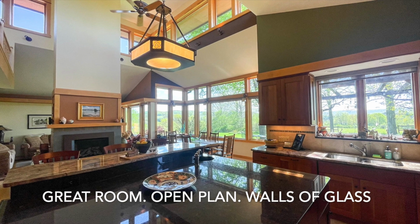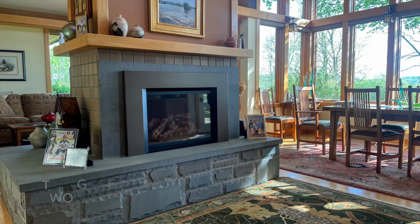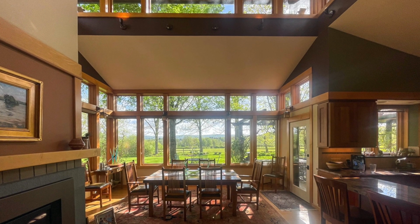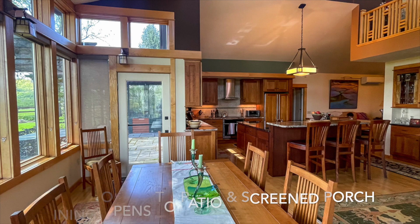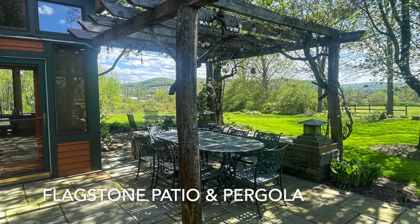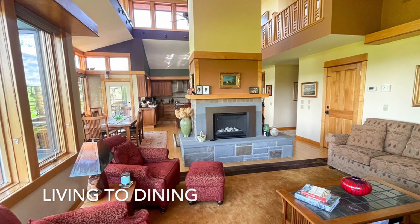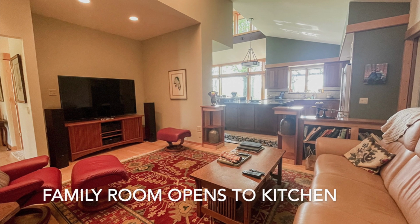Walls of glass bring in the ever-changing light and views, and living here, you'll always be looking at the outdoors and feeling part of it. This open floor plan has been designed to have separate living areas, and yet it all flows together.